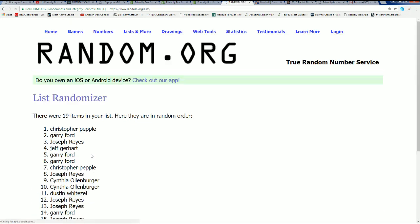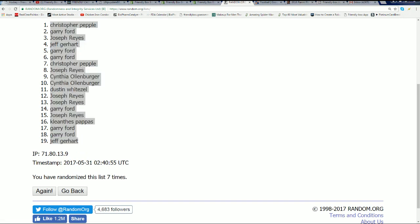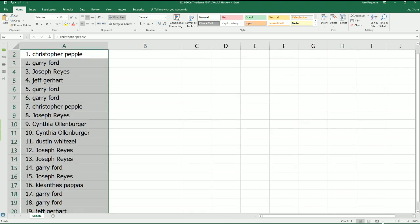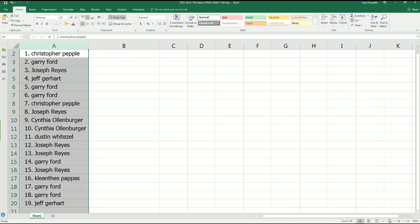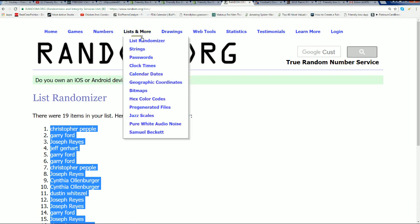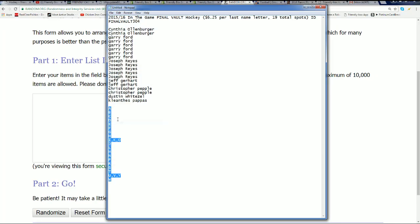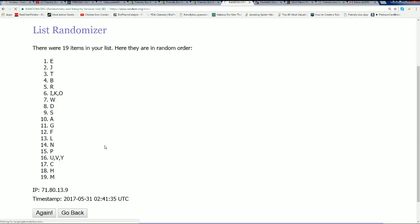All right, lucky number 7, the first random is now complete. Good luck. What's it going to be? Who's it going to be coming out for us in this break? Here we go. Last name, letter, initial, random. Seven times.